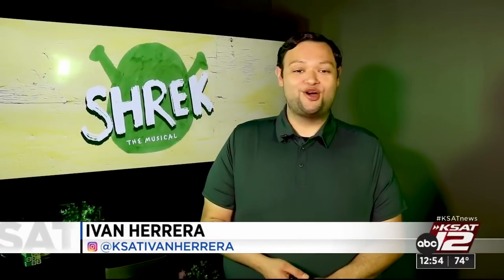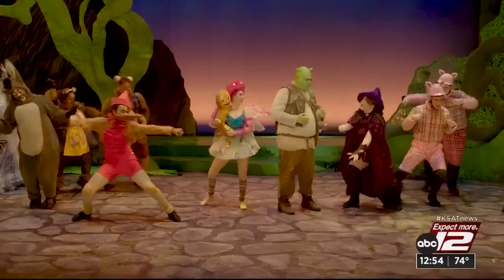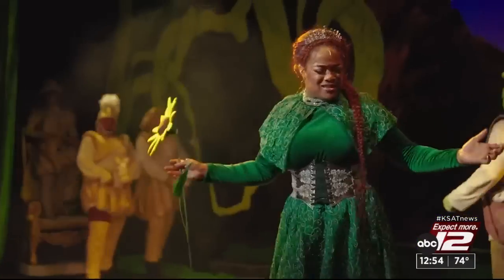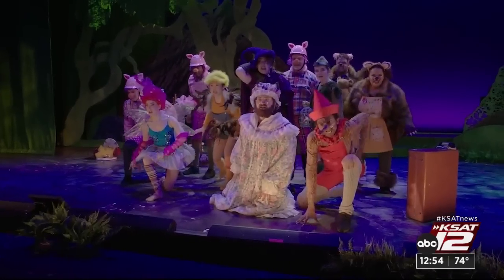Fall in love all over again with Shrek, Fiona, and their fairy tale friends for Shrek the Musical at the Tobin Center. There are all these different fairy tale creatures that exist in different worlds, and you're bringing them all into the same world. You know all the smaller stories like Humpty Dumpty and the Three Little Pigs and the Big Bad Wolf and Little Red Riding Hood and the Wicked Witch and all these different characters, and you're bringing them into the same space.